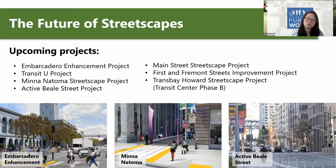And we also have the Active Beale project that I think Mike may have talked about a little earlier. It's actually part of the South Downtown Design Activation Plan. It will be implemented in 2 phases to include a transit-only lane, protected 2-way cycle track, wider sidewalks, and landscape improvements on Beale Street between Market and Folsom Streets.